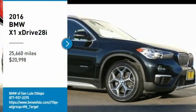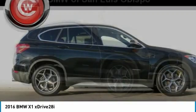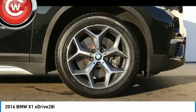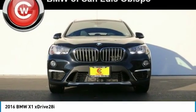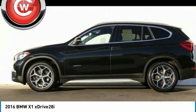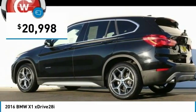Take a ride in the 2016 X1. Based on the BMW 3 Series, the X1 is a compact crossover SUV. Slightly smaller than the X3, the X1 gives you all the refinements, power, and style of other BMWs in a slightly smaller, sporty, and easy-to-navigate option, and is priced below $25,000.